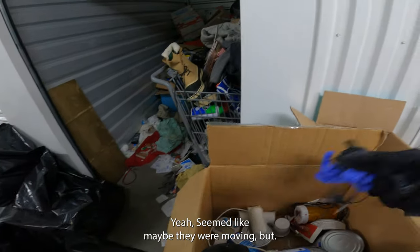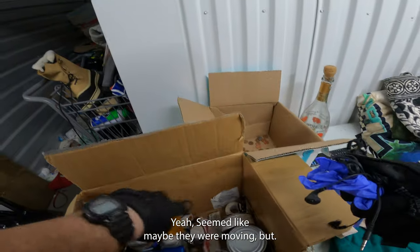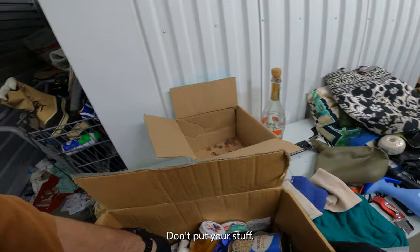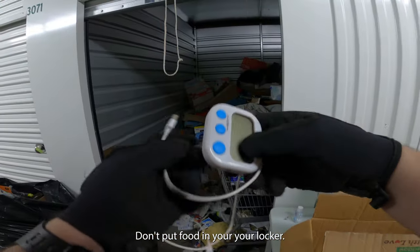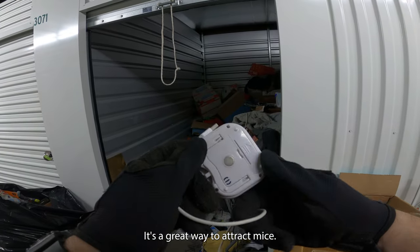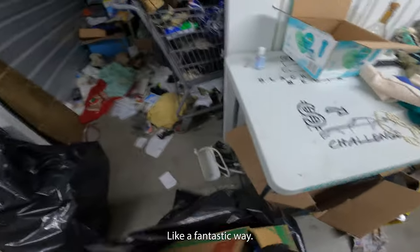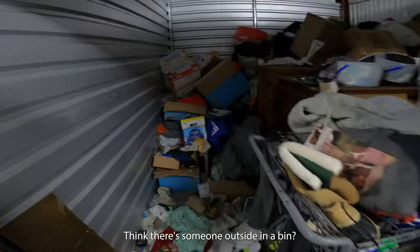I don't know, yeah. Seemed like maybe they were moving, but just a word to the wise, you guys. Don't put food in your locker. It's a great way to attract mice. I don't know what this is. Great way to attract mice. Like a fantastic way. I think there's someone outside in a bin.